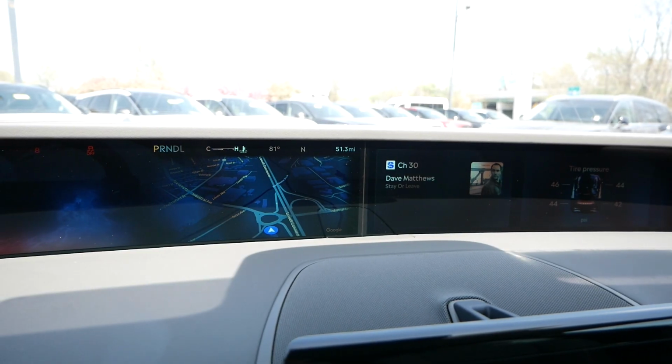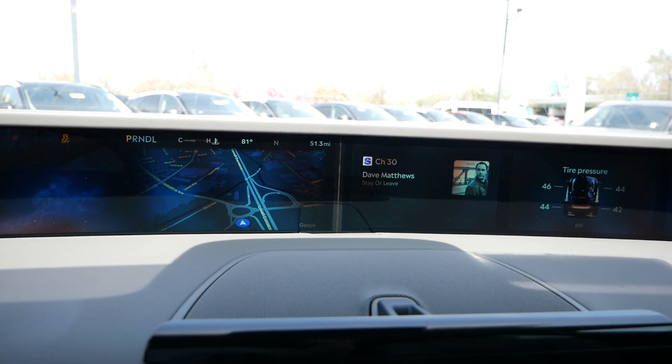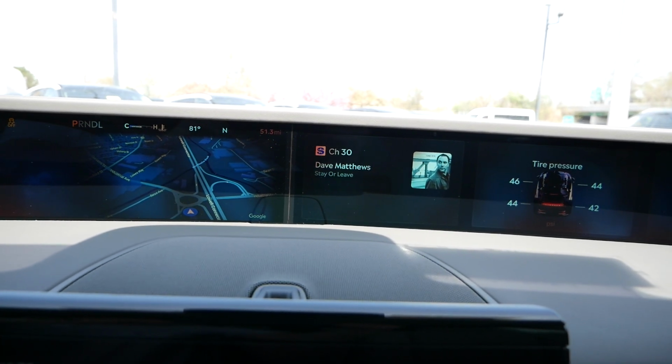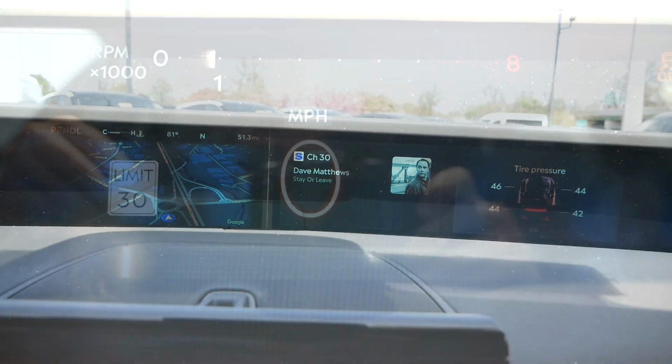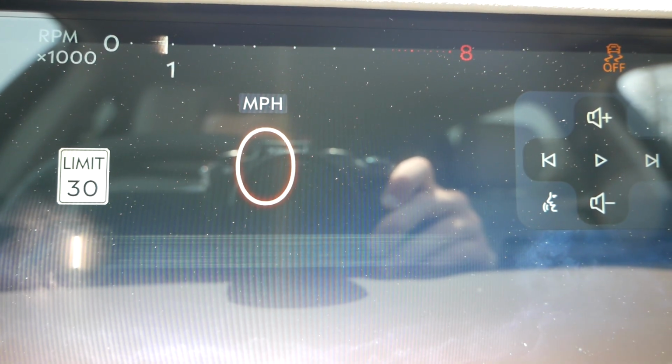On top of this, you still get the same functionality for that digital gauge cluster. You have the navigation system. You also can customize the second half of the screen. We'll talk about that in a minute. You have a digital speedometer. You have the traffic sign recognition. Then also on the steering wheel, which is power adjustable as well, like we saw with the Reserve.